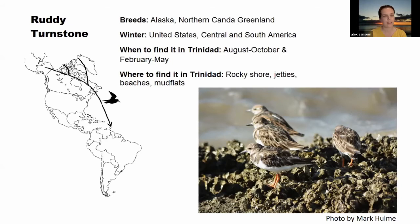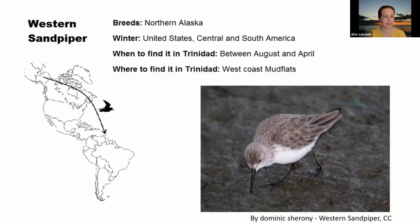And you find them here in rocky areas and on beaches and piers and jetties and things like that. And then another bird that makes an amazing long distance journey to Trinidad is the Western Sandpiper. And these birds are really tiny, so I think it's even more impressive. They're only about 17 centimeters, which is similar to something like a palm tanager. So they're really small birds, and they're making these huge journeys. And then these ones will actually spend the whole winter with us on our West Coast mudflats.